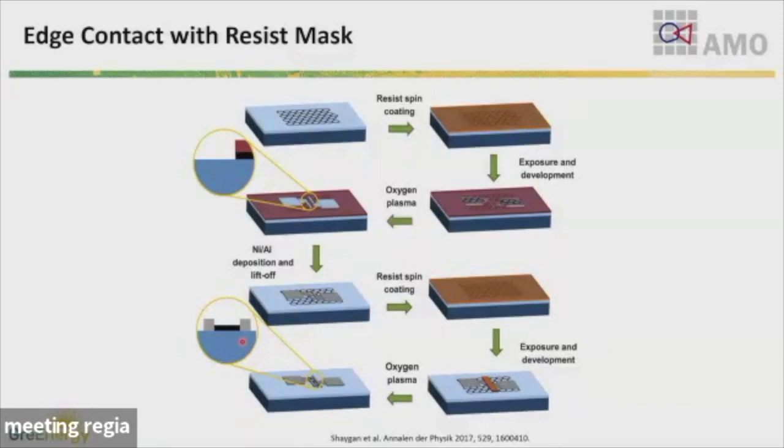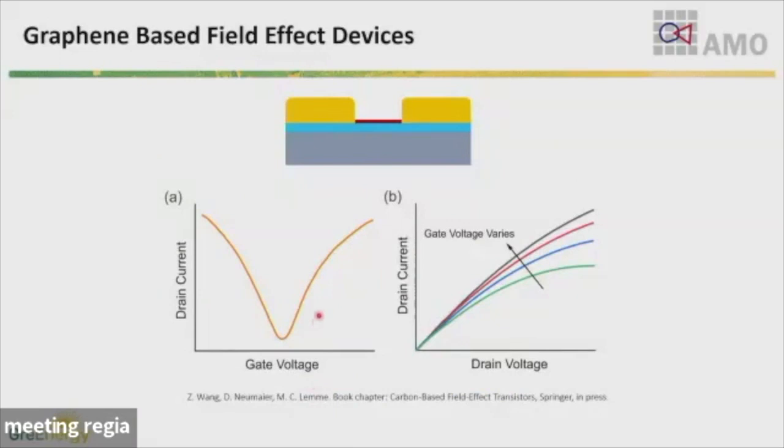After this step, you get the electrical contact to graphene. The substrate we usually use is a silicon oxide substrate, so we can use the substrate as a global back gate to tune the resistance of the graphene. This is a cross section of the device. Basically, we apply a voltage between these two electrodes and measure the current here. In the meantime, we sweep the gate voltage here, and then you can see a field effect from this device.